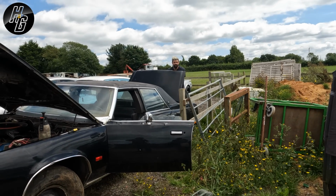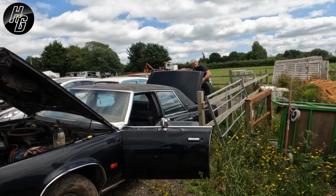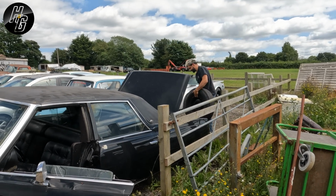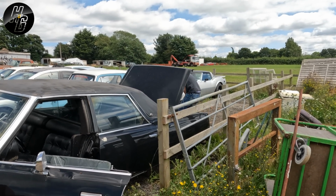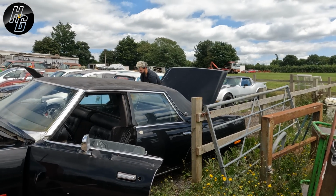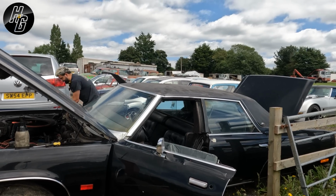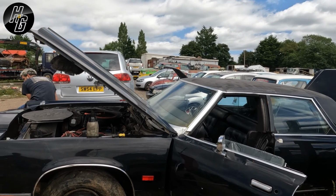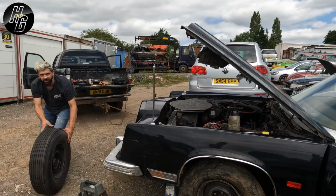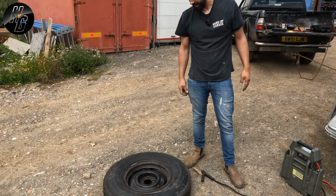You won't believe what I found in the boot. There's more spiders. An actual brand new spare wheel. That's good. Does it fit the car? Yeah, but it doesn't feel very windy. Put some wind in it. We might be rolling on. Look at that, brand spanking new. It's the same size.